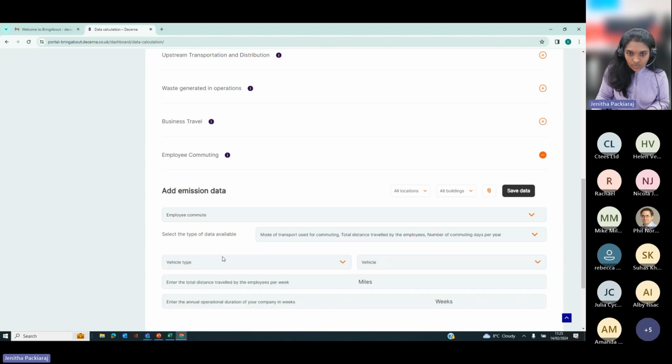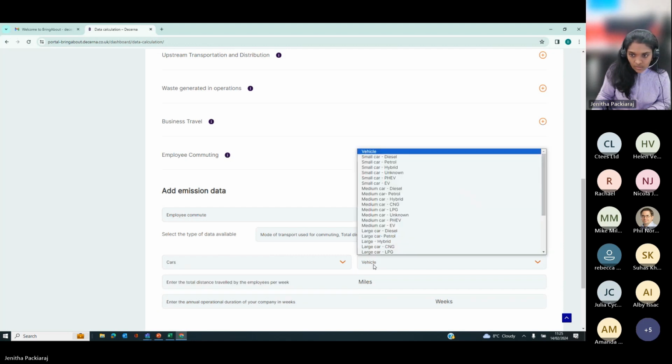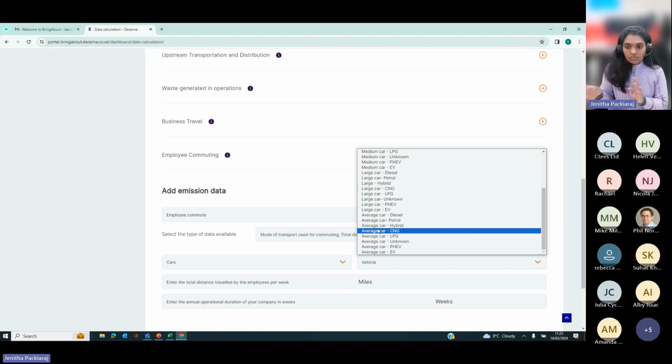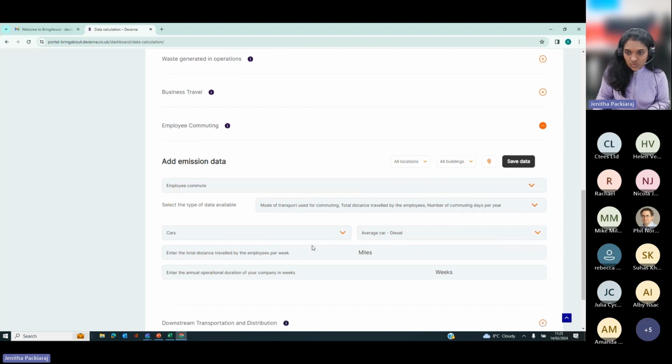So within employee commute, you will have to select the vehicle type, and that's average car. If you've got employees between medium, large, and small cars, you can feel free to use average cars. Or if you've got specific details on each vehicle that they use, feel free to use that as well. And the distance traveled by the employee per week. So that's 298 miles. And the operational duration of the company in weeks. So that's 50 weeks for us.